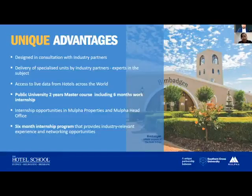There are some advantages to our master program, which I highlighted: we are one of the only public universities in Australia that can offer a 6-month paid internship on a master degree. So students have the advantage of doing an internship while doing our master program.